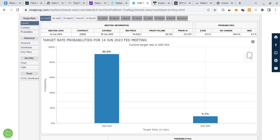Now, some countries like Canada did surprise many markets, so it is still possible for the Fed to give us a rate hike, but it's not a guarantee, and we're just going to have to wait and see how this goes going forward. I am prepared for anything. The odds greatly favor a pause, but we have to be ready just in case.